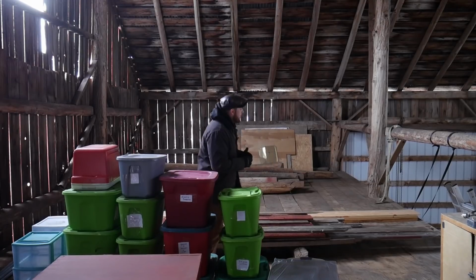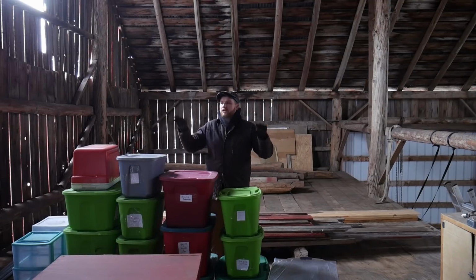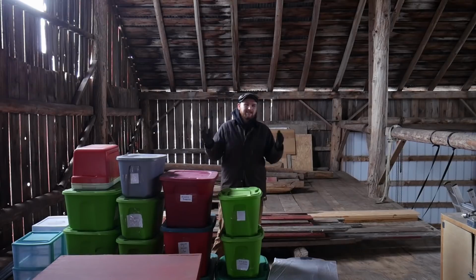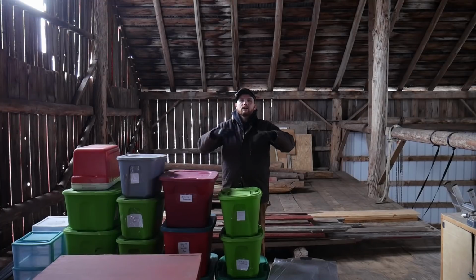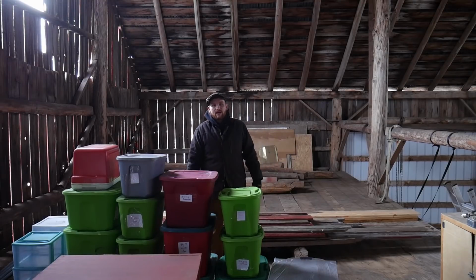So basically that's it for up here. Not much has changed. It's just kind of become a glorified storage unit, which is okay because we needed that anyhow until we can get our office fully built in this area to where we can start organizing that a lot better and get things out of totes. So let's go jump down to the forge.